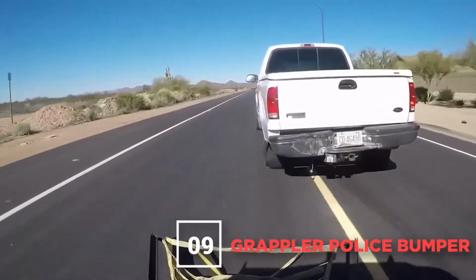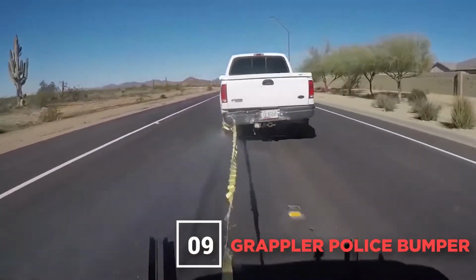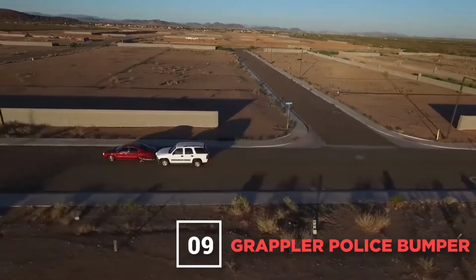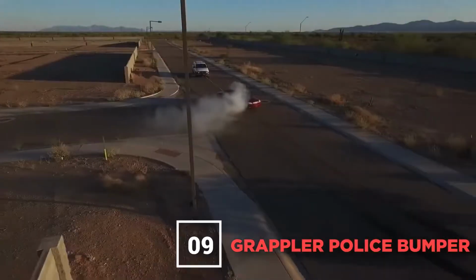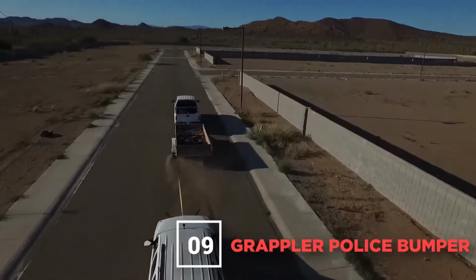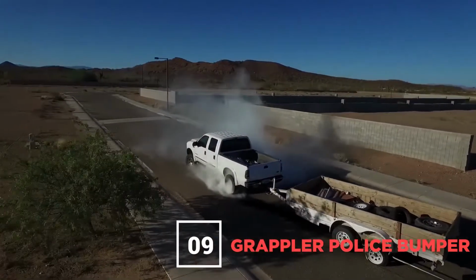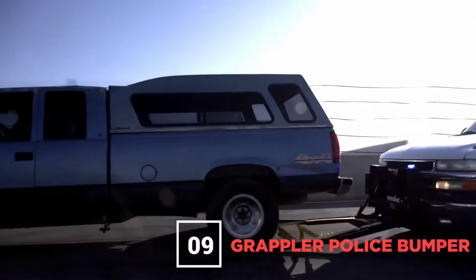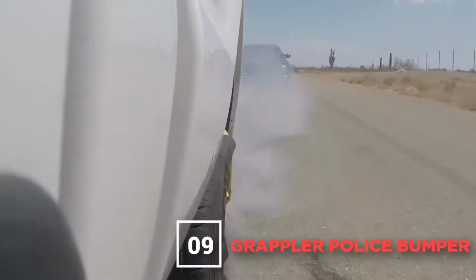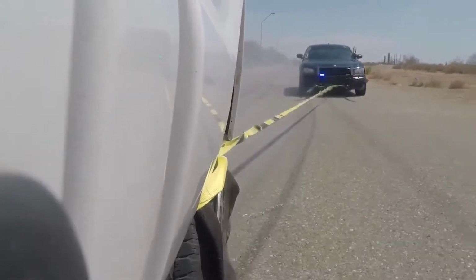Enter the Grappler Police Bumper. This device can be stored quite easily on the front of the vehicle chasing the fleeing suspect. With a button push it is deployed, and once it's unwound, all the officer has to do is get close enough to wrap a series of threads around the back wheel. They'll wrap around the wheel in a loop, and then the police car can slam on the brakes in order to slow down and eventually stop the vehicle. With the back tires basically immobile, the car will be forced to stop in seconds, ending the chase before anyone else can be hurt or put in harm's way.